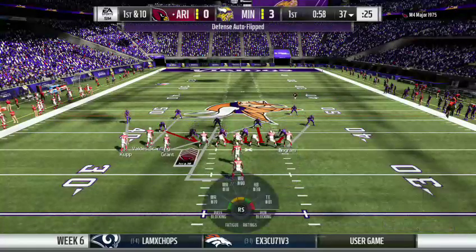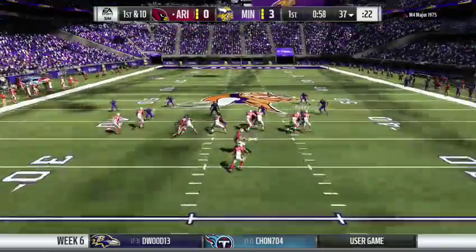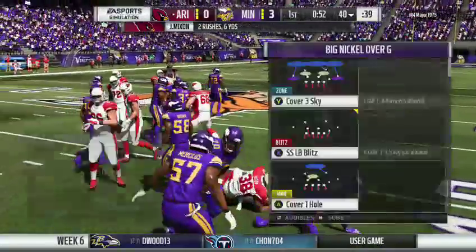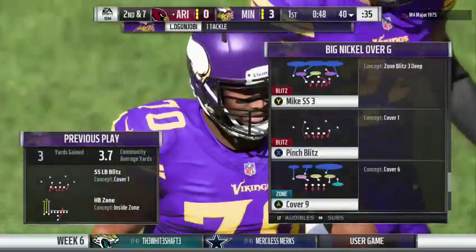Line of scrimmage, the 37 on 1st and 10. After the penalty, it's Mixon. To the 40 and no further, so the razzle-dazzle didn't get him much. A gain of 3, 2nd down.